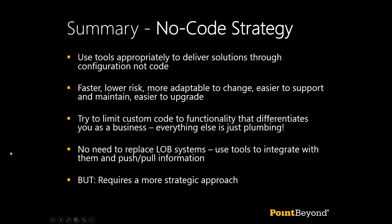And I think the key takeaway really that I've highlighted a couple of times is that if you're interested in a no-code approach, you really need to think about a more strategic approach. It's no good delivering solutions in a kind of department-led piecemeal fashion. It needs to be a strategic consensus that the approach is going to be taken, and the tooling needs to be adopted across the whole organisation.